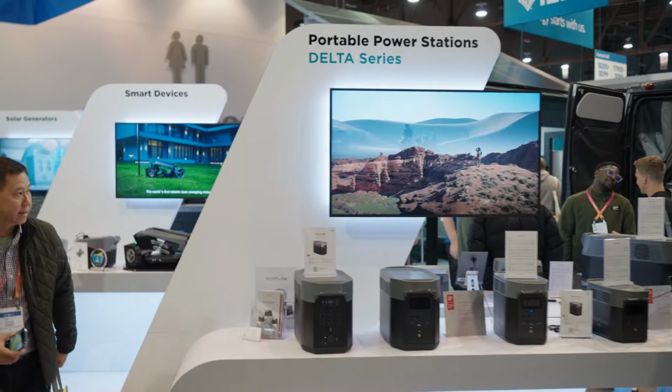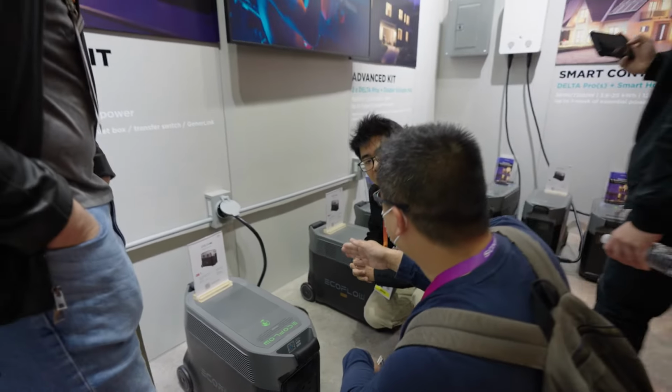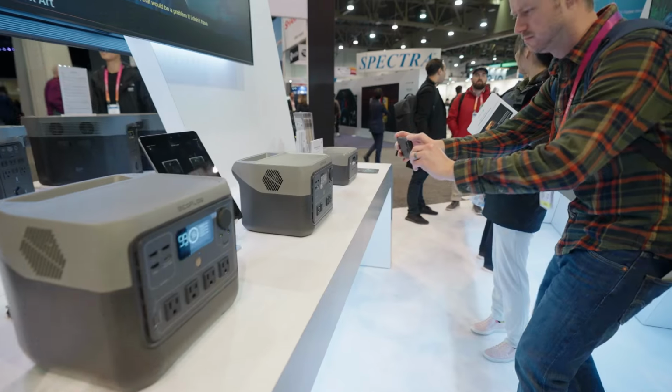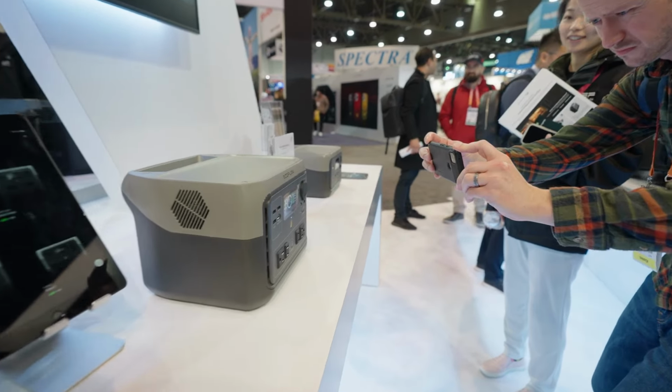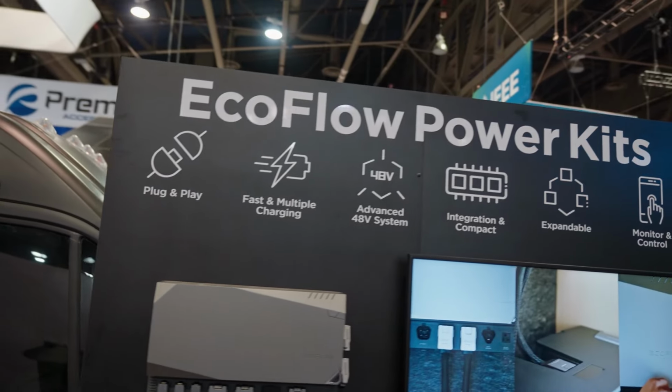We have solar generators, power stations that a lot of people can use to generate their own electricity, to be able to store their energy at home for different types of situations, be it for professional use or for home backup, for disasters. We have solar generators for every type of situation.